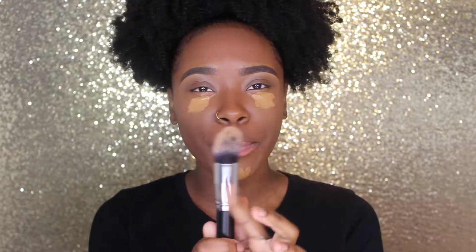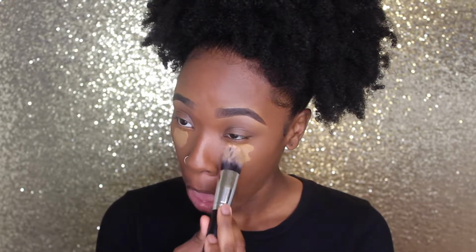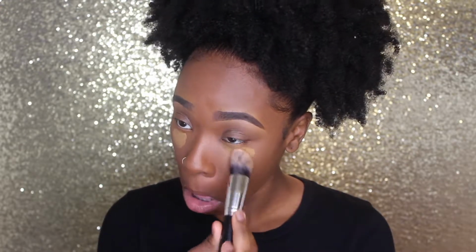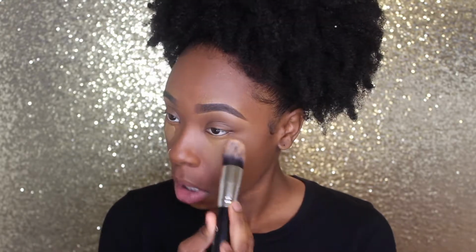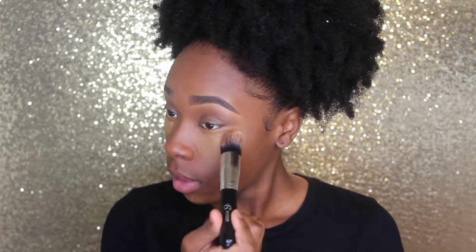Speaking of blending, I'm going to use this brush right here. I think it's like a taper foundation brush, but I like it because it fits really perfect under my eyes. And when you're blending your concealer, you want to make sure that you're not blending too far out. So we don't want to blend our concealer all the way to our hairline. You want to stop it around here and blend like so. One girl, I can't remember where I saw it, I think it was Twitter or Instagram, she said to blend in, not blend out, and that's exactly what I'm trying to say. Blend in, don't blend out.